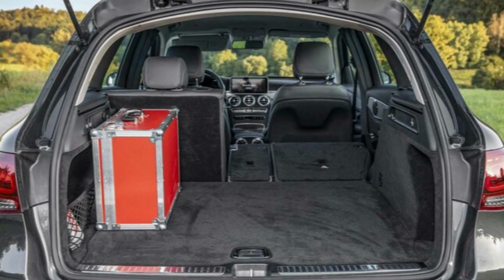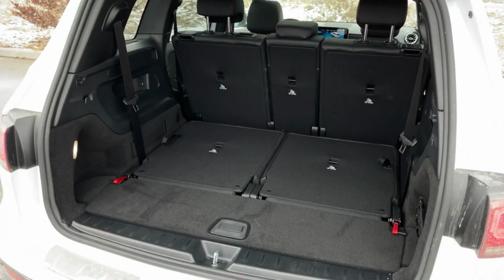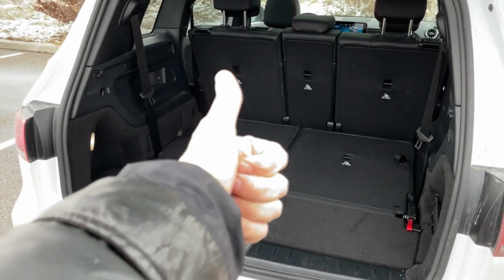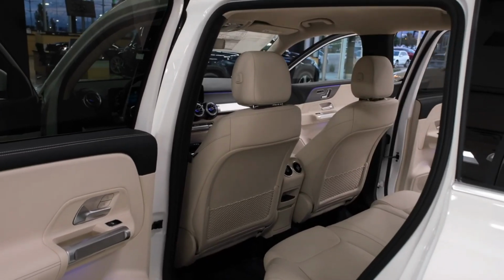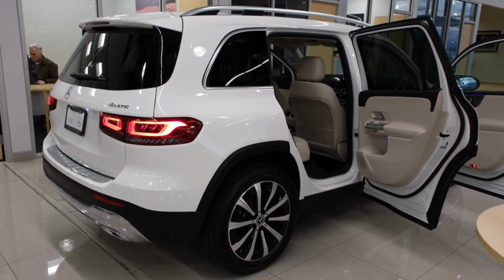For family duty, the GLB should work out okay. A rear-facing infant safety seat can fit, but only if you keep the rear seats slid all the way back and the front seats in a reasonable position. We did notice that some car seat bases we tested were a bit hard to latch onto the GLB's car seat anchor points.